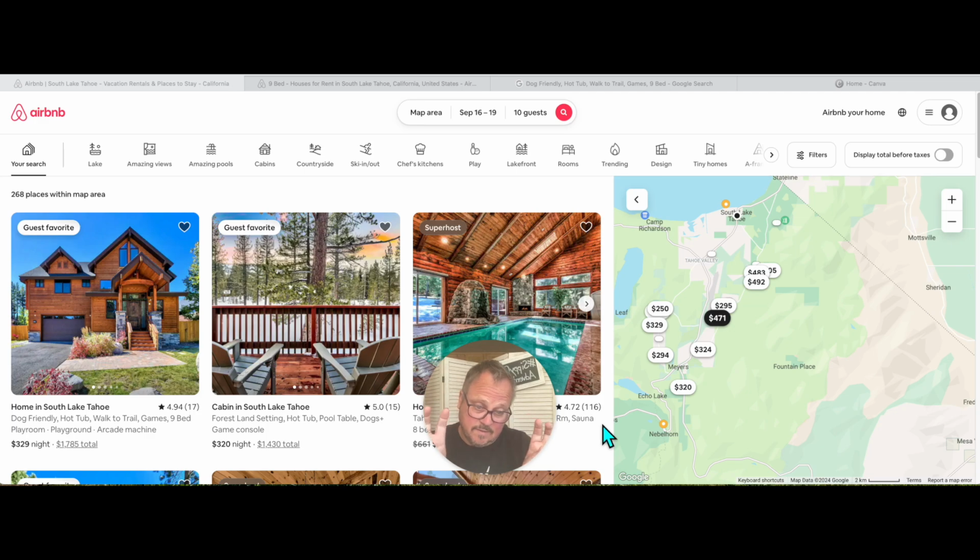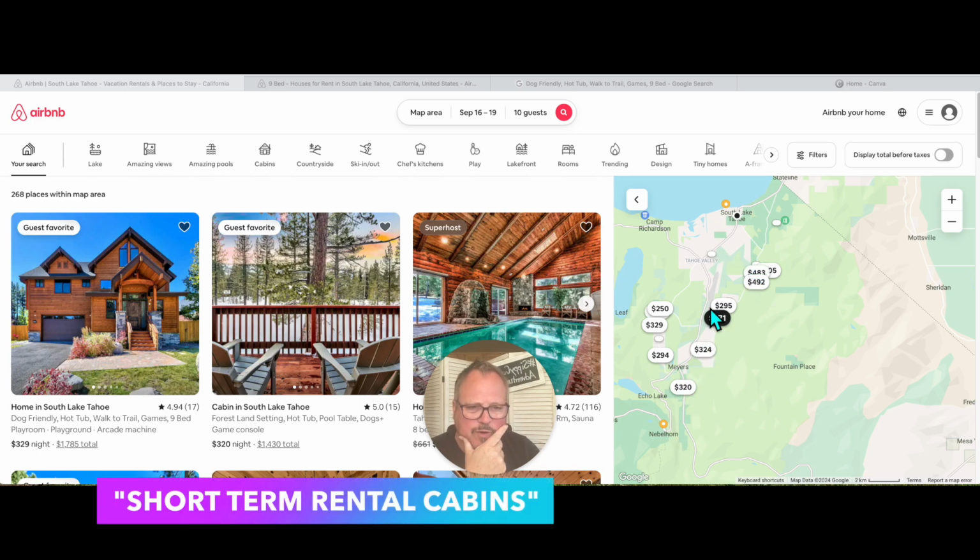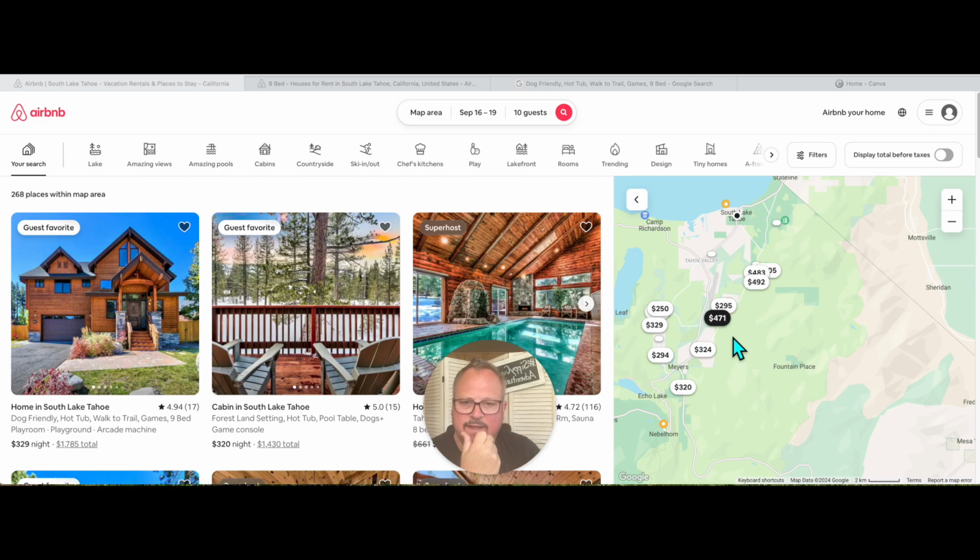Okay, so here's this hack I was telling you about. When I went to Airbnb and punched in some dates, September 16th through the 19th, 2024, midweek, 10 guests, cabin in South Lake Tahoe, as you can see in the results, like we talked about, there's nothing in the city of South Lake Tahoe, but in the county, there are Airbnbs available. So there's nothing lakeside, right?